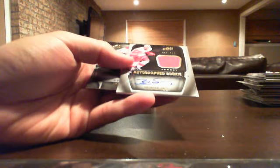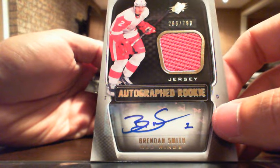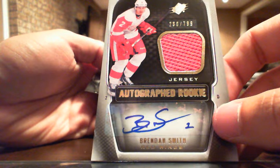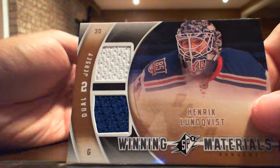That would be awesome. For the autograph rookie, it's Brendan Smith out of $7.99 for the Red Wings. Other dual jersey is another Rangers hit. It's Henrik Lundqvist, dual jersey. That's a nice one. Vezina Trophy winner.